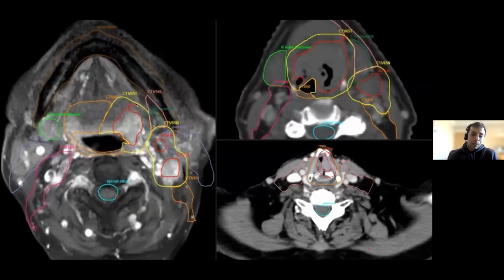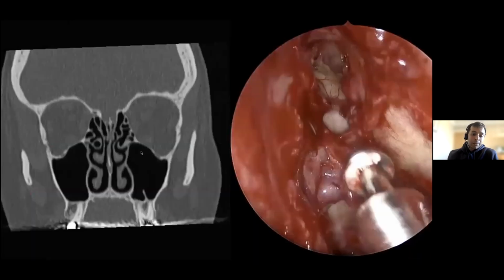I help our oncologists with their radiotherapy planning. So we'll go through their radiotherapy plans together for head and neck tumors, mainly to help with any sort of intricate anatomy or equivocal abnormalities, for example. And that's a fun part of the job too. And here's another way where we help.